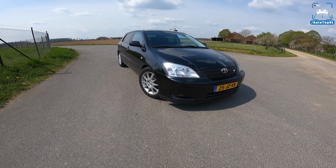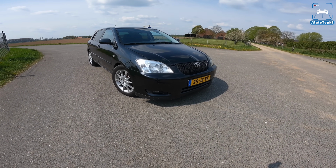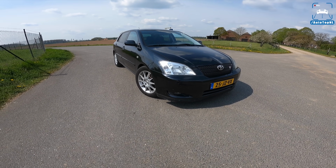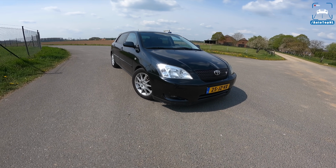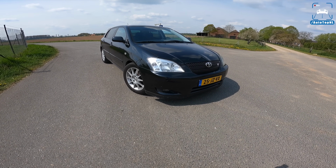This is Esmond's Toyota Corolla T-Sport from 2002. And I have to admit, I had never heard of this car. It even has a more powerful brother, the T-Sport compressor, with 225 horsepower and a supercharged version of this engine. And well, it's got quite a few good ingredients to be a lot of fun.